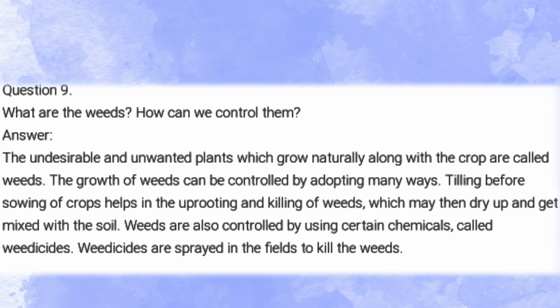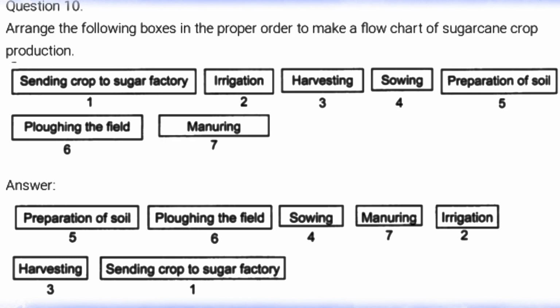Tilling before sowing of crops helps in uprooting and killing of weeds, which may then dry up and get mixed with the soil. Weeds are also controlled by using certain chemicals called weedicides. Weedicides are sprayed in the field to kill the weeds.